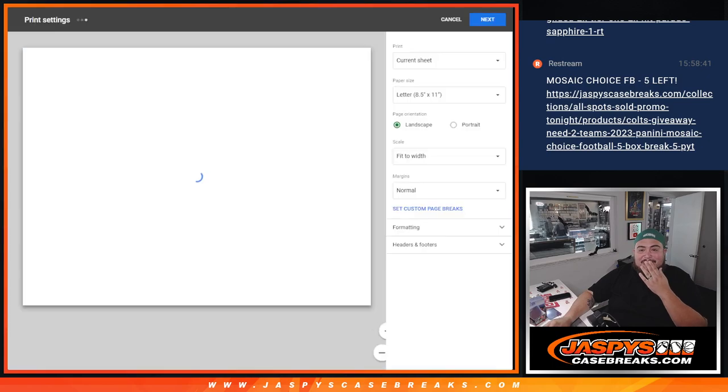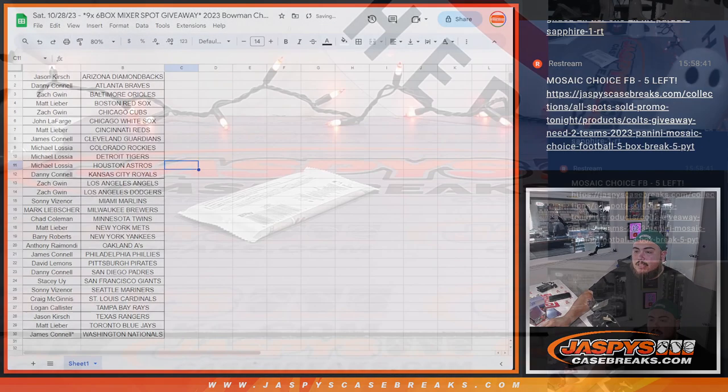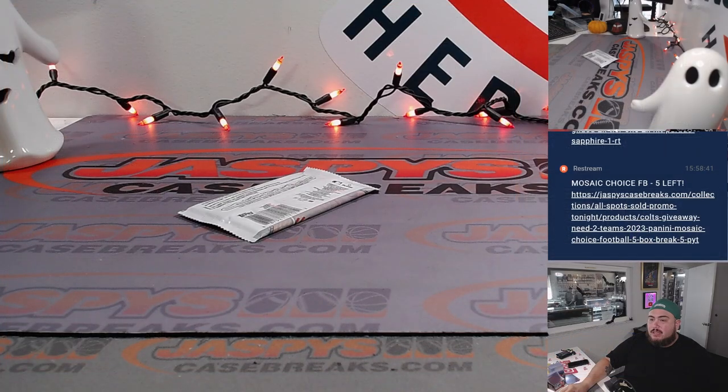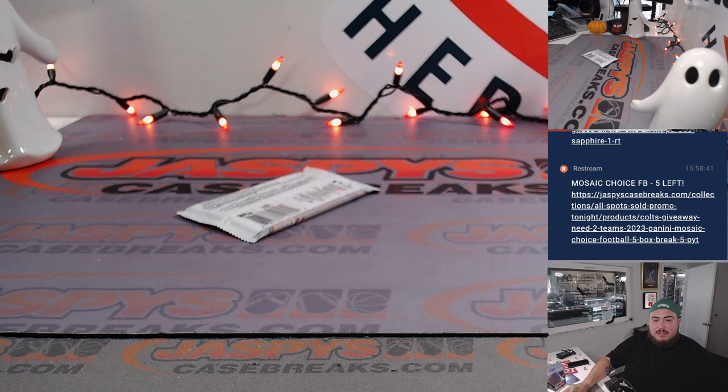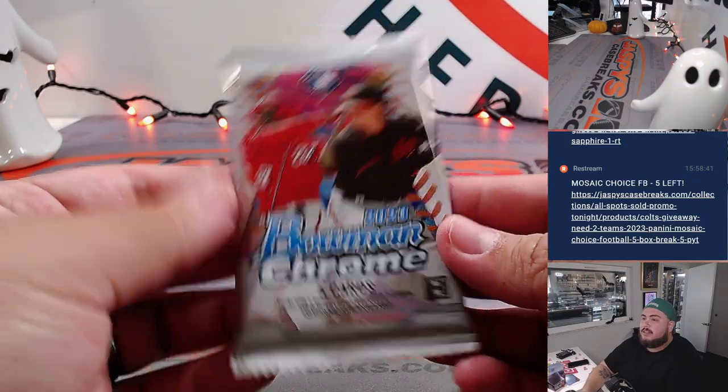All right, let's print. And let me fix my camera focus really quick. Up to like 50. Should be good right here, right? Yeah, perfect.